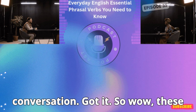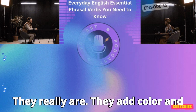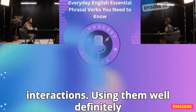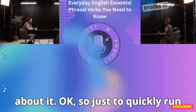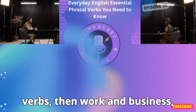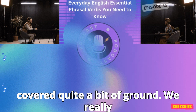Got it. So, wow, these phrasal verbs are just essential for talking about feelings and social stuff. They really are. They add color and precision to how we describe our interactions. Using them well definitely makes you sound more, well, socially aware and natural in English. No doubt about it. Okay, so just to quickly run through that again. We looked at everyday verbs, then work and business. Travel and adventure, and just now, emotions and social interactions. We've covered quite a bit of ground.